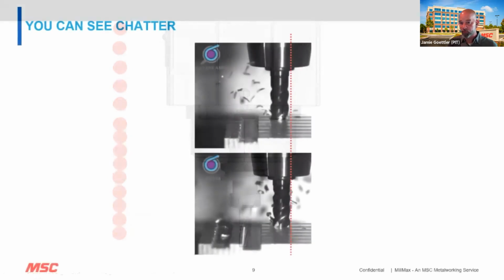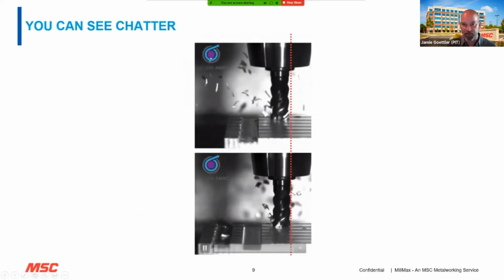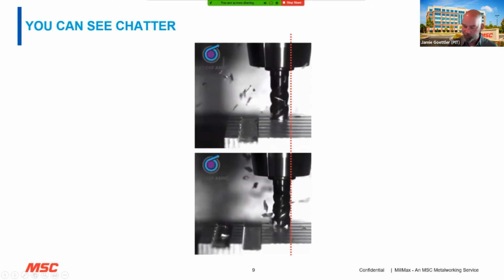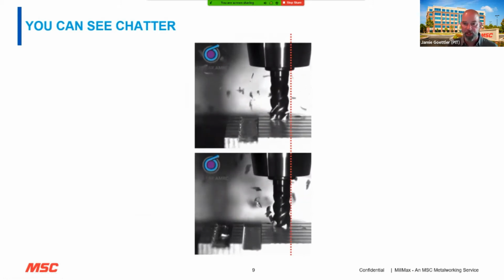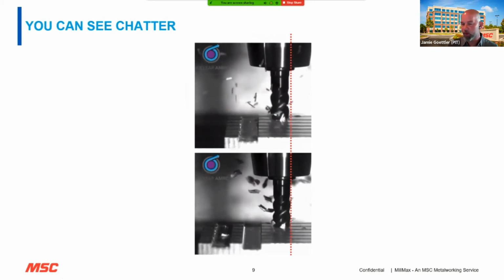We can see chatter, right? And so if I go ahead and click this video, on the upper one, you're going to see that this end mill, and you have a red dotted line going down there, and this super slow-mo is showing you how left and right, you'll see the vibration that's happening, and also notice the varying chip sizes that are coming off of this tool. Whereas at the bottom, after being tapped and MillMax identified a more stable operating speed, you can see the difference in the way that tool operates.